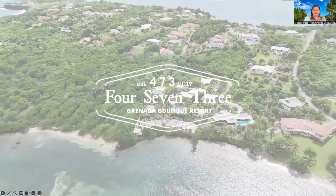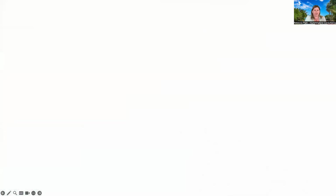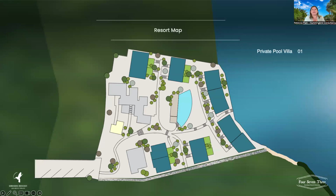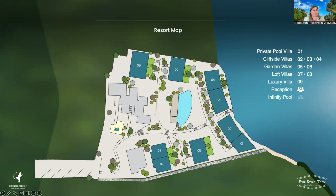So welcome to 473, and hopefully that has made you want to come and visit us. Let me share with you now just a bit of a resort layout, just so as we go through the session, you can have a good feel as to how everything's situated. So on the map that you can see in front of you, on the right-hand side, you'll see the water's edge, and it is a waterfront property. It's not a beachfront property. It is a waterfront property.